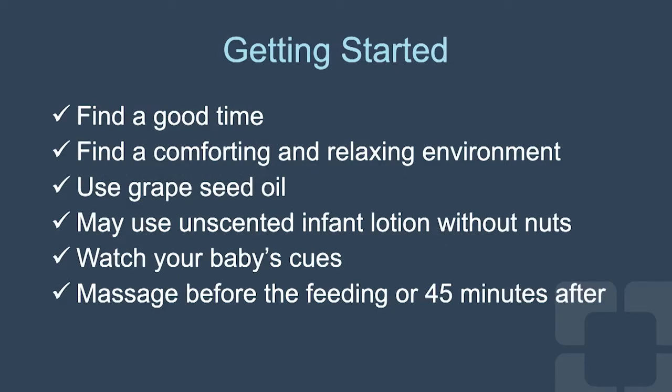To get started, you will need to find a time that works for you and your baby. Often families do massage first thing in the morning or after an evening bath. Find an environment that is comforting and relaxing. You may want to dim the lights and/or play soft music. Grapeseed oil is preferred. If unable to find, use an unscented baby lotion that does not contain nuts. Watch for cues, both verbal and nonverbal, from your baby during the massage. This will help you know whether your baby is enjoying the massage or if there are signs of discomfort.